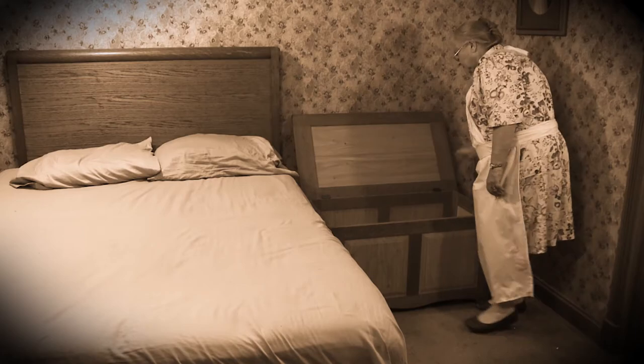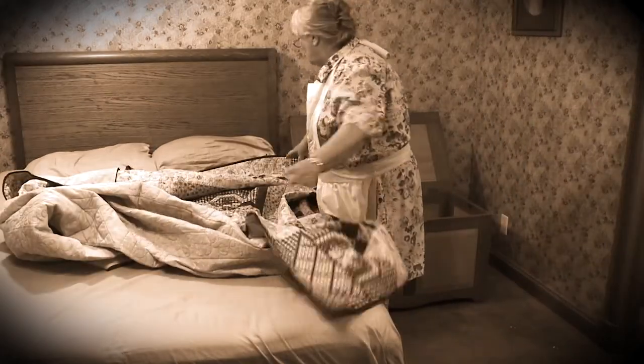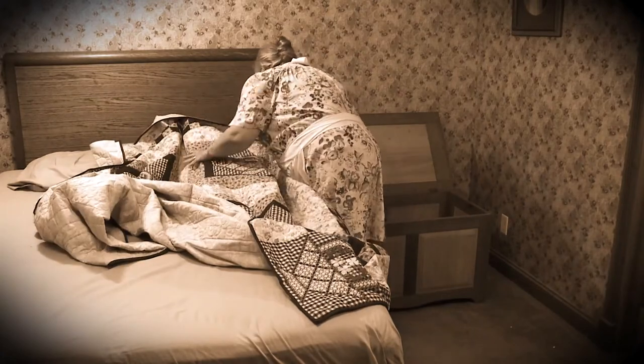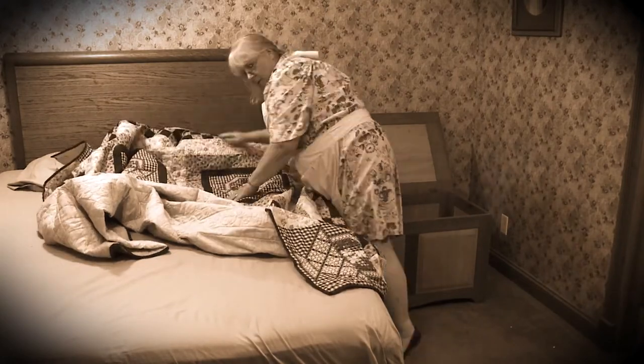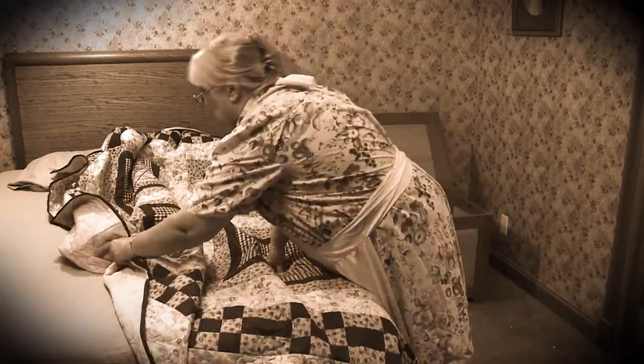The blanket chest served multiple purposes in early Appalachia. Not only were they used to store blankets and linen safely away from pests, they also served as additional seating. Blanket chests are also known as hope or dowry chests.